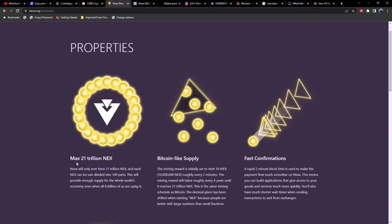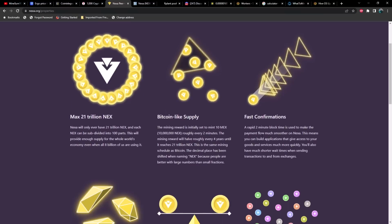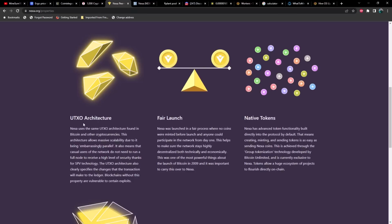So we've got a max supply of 21 trillion. It's a Bitcoin-like supply. We have fast confirmations. Let me read this part. A rapid 2-minute block time is used to make the payment flow much smoother on NEXA. This means you can build applications that give access to your goods and services much more quickly. You'll also have much shorter wait times when sending transactions to and from exchanges. It is a UTXO architecture.